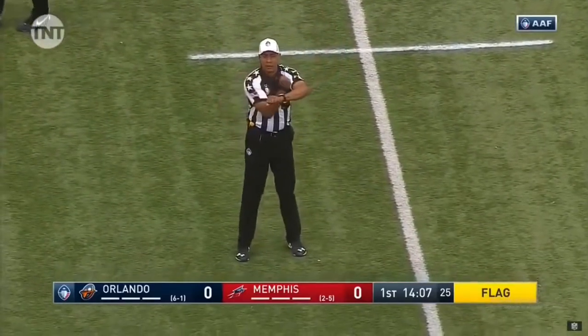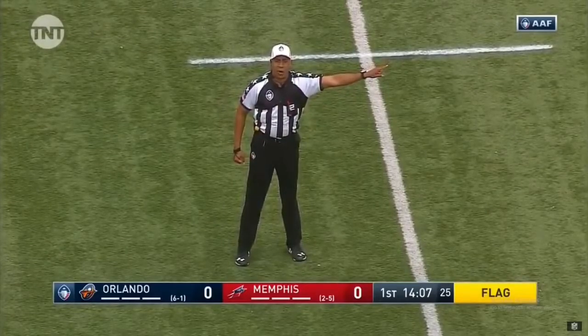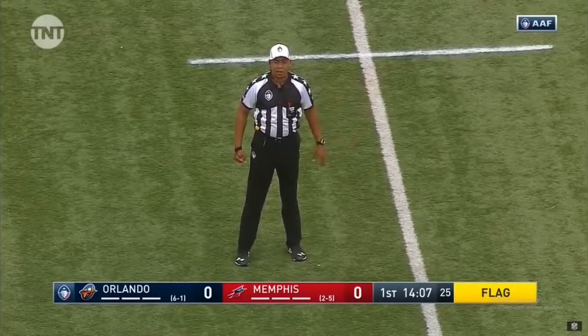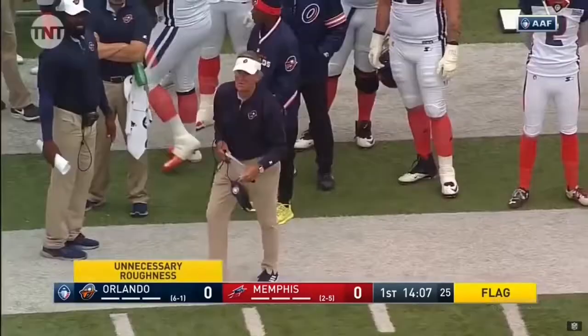Personal foul, unnecessary roughness. Defense, number 20. That's a 15-yard penalty from a dead ball spot. Automatic first down.